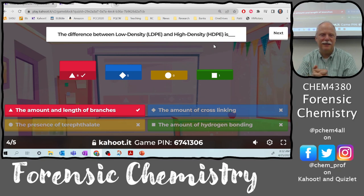Yeah, the length and the amount of the length of the branches. So that's not the same as cross-linking. Cross-linking is two long polymers that are linked together with these little rungs on a ladder. So the rungs on a ladder can affect the density too, but this is the main point between HD and LD PE: the amount and length of the branches.